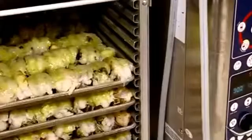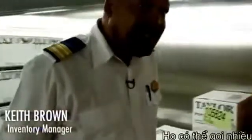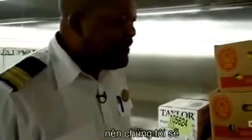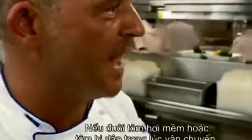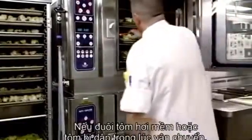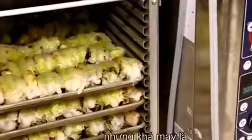This is one provision that Keith overstocks. They might ask for more lobster, and they will get it, of course. Satisfaction is the key here, so give them more lobster. There will be no lobster left tonight at all, I can guarantee it. We get the occasional one where the tail's a bit soft or it's been bruised through transportation, so we discard them. But pretty much there's never any lobster left.